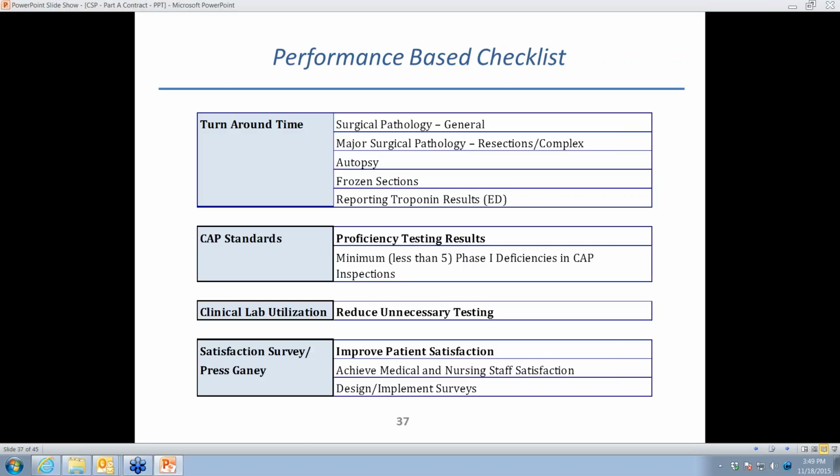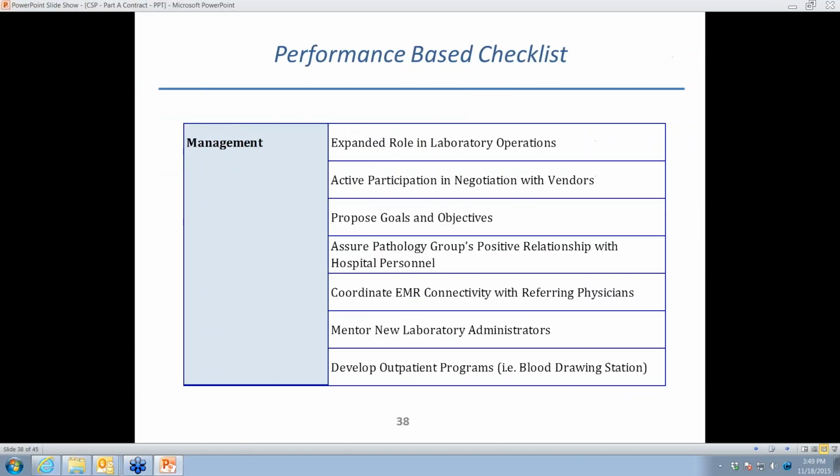We've got to reduce unnecessary test utilization. Everybody wants to do that. Improving satisfaction, again, Press Ganey or any other kind of studies that are being done, to be considered. What's our role in terms of management? What can we do to improve the management situation? Again, I talked about, in the middle of this page, goals and objectives, in terms of mentoring new laboratory administrators. That's a really important thing when a new laboratory administrator comes on board. How much time do you spend with that person, and how much effort do you spend to make sure that they're up to speed as quickly as possible, and developing outreach programs, things like this.